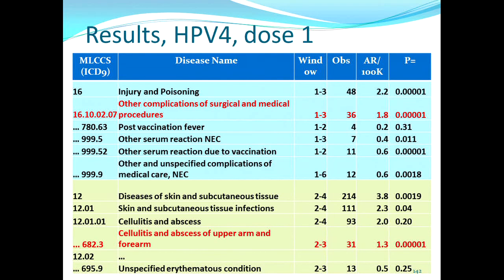So these are the results for the Gardasil HPV-4 vaccine. You can see here that if you start from the bottom, we find a signal for cellulitis and abscess of upper arm and forearm. That's one of the ICD-9 codes. That's sort of a skin issue, and that's a known adverse reaction to the vaccine, that on the injection site you have a little thing on the skin, so that's not surprising. And we would have expected to see that. So it picks up this known adverse reaction.